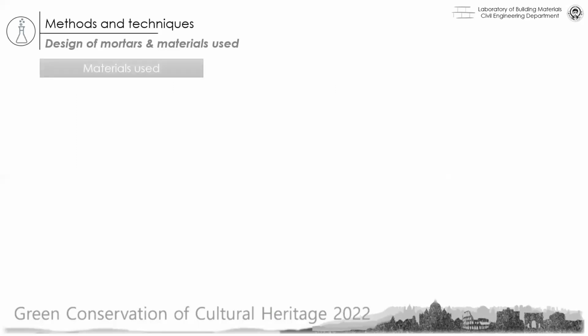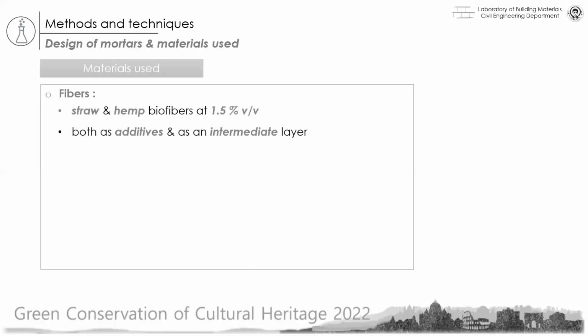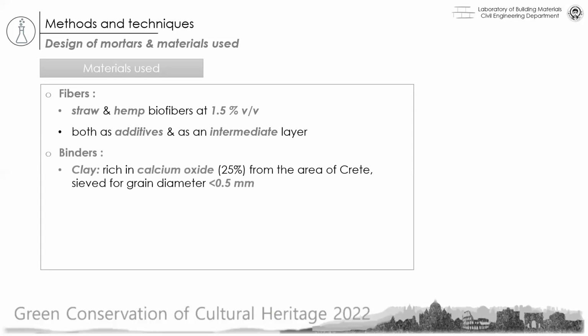Now, the materials that were used for the design of the mortars in this study were biofibers of straw and hemp at 1.5% volume per volume, both as additives and as an intermediate layer inside the mass. While the binders used were clay that was rich in calcium oxide from the area of Crete, that was also said to have a grain diameter less than 1/2 of a millimeter, and lime that was provided by a Greek company, Karozou, with a calcium oxide content of 90 to 99%.